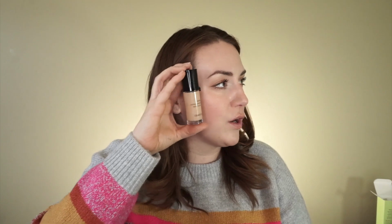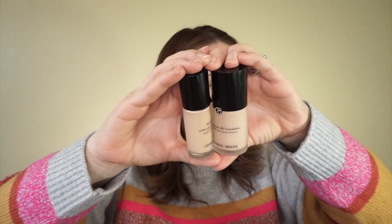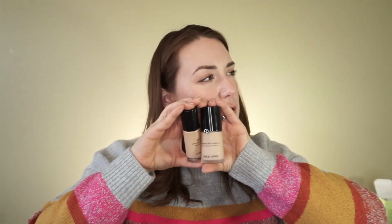But look how dark 3.5 looks. But then my 5 in the previous foundation is actually lighter. I'm gonna swatch them side by side so you can see what I'm talking about. My 5 is a little bit dark right now because we're coming out of winter and I haven't gotten any sun. But this is 5. So actually, it doesn't look too bad. But then here's 3.5. Why is 3.5 that much darker than 5?